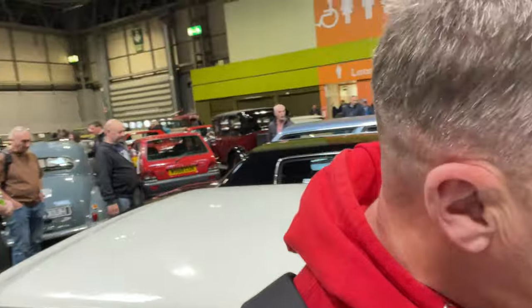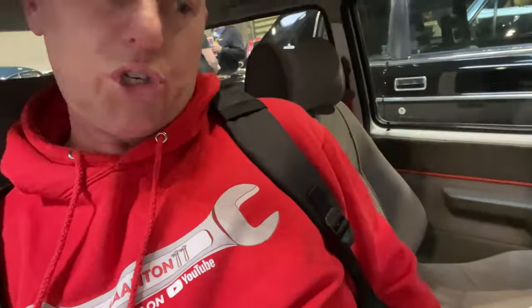Metro Turbo. Dare I sit in it? This will take me back to my youth. On my MG Metro G-Reg. Mine was an A-Reg. Oh, let's have a sit in it. Nostalgia, here we go. A bit of nostalgia. Oh my word. It's like putting on an old shoe. It's like putting on an old shoe, it is.